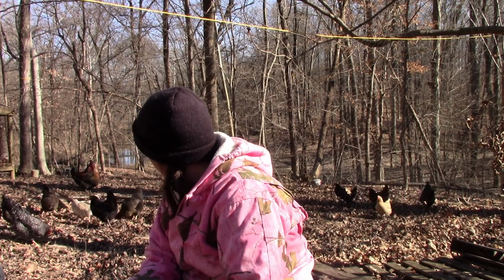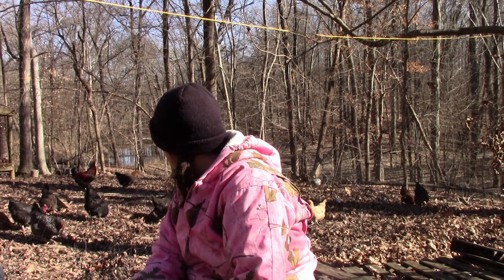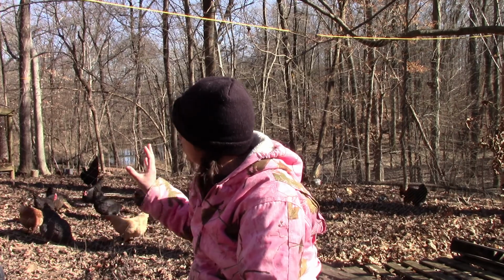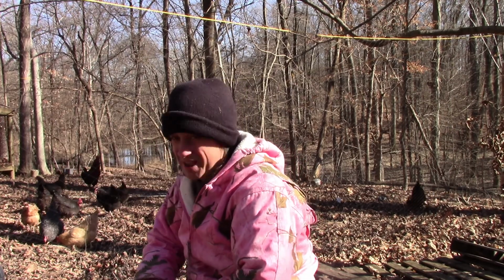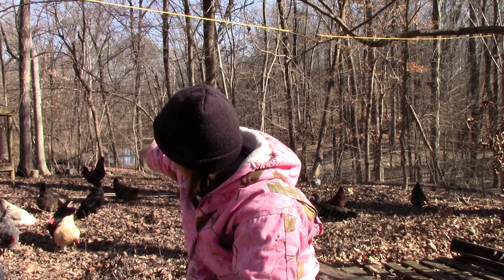But yeah, in here we've got about 60 or 70 chickens in this area. You can't see them. There's some way up over there, some over there. The area is actually quite big that they are able to free range in here.